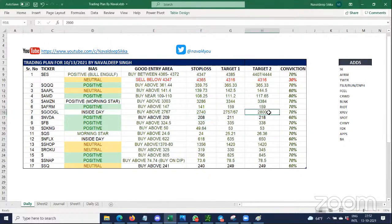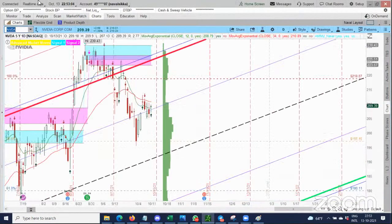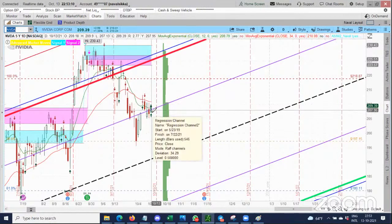And target is 2800. And here I'm not fully convinced, so I'm bringing it down to 60. Nvidia, I am bullish like AMD. AMD had a good run today. Now Nvidia has to catch up, and Nvidia is making a double inside day.